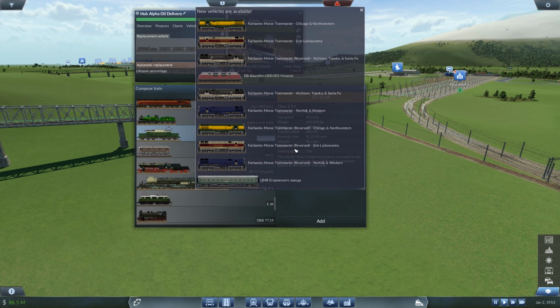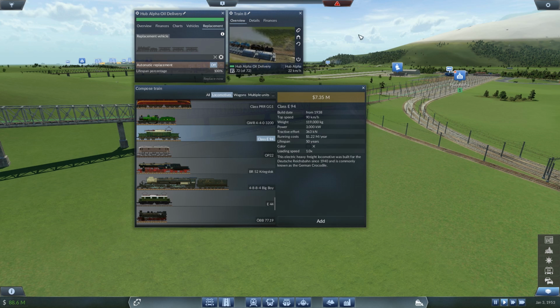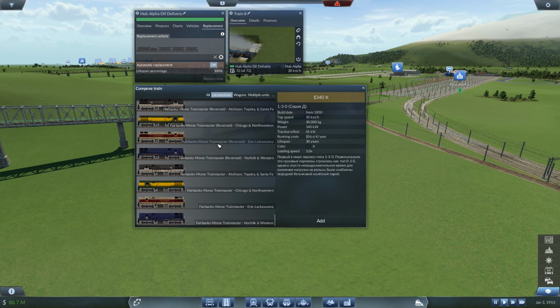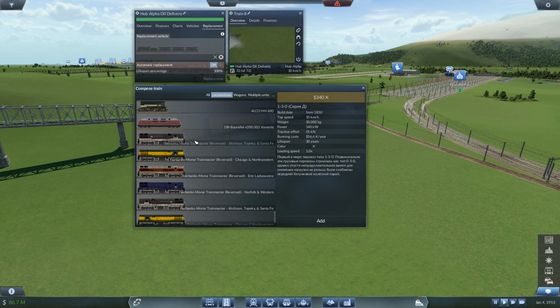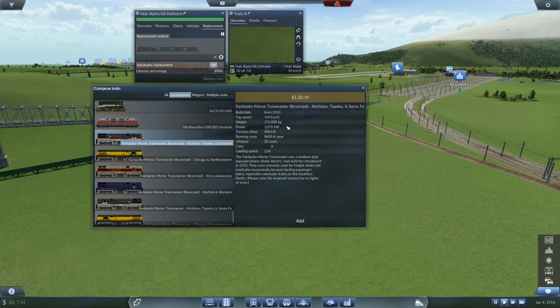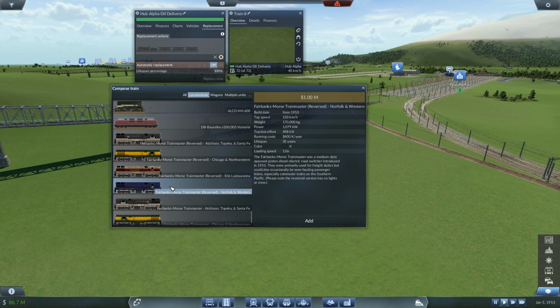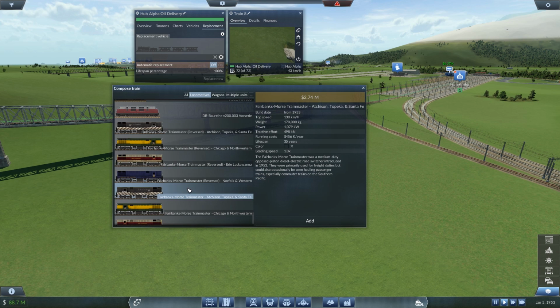Fairbanks Morse Trainmaster reversed. Well, as much as I have a tendency to do quite a lot of things in reverse, I can't help but think that maybe doing this one forwards would be a smart thing to do. Right, let's call it up. What are you chaps all about then? 130, yes. 1 million quid, yes. Okay, these aren't priced right, which means that I'm cheating by using them, but I'm okay with that. 130, it's got the pulling power. It's relatively cheap.